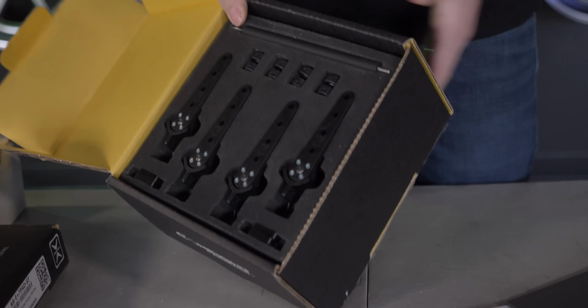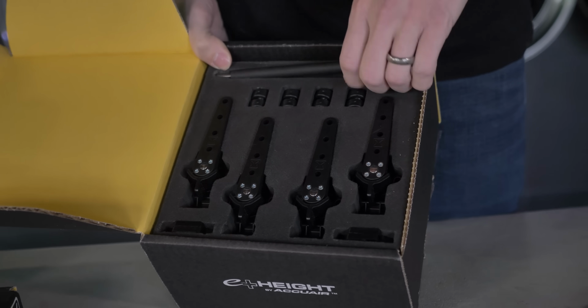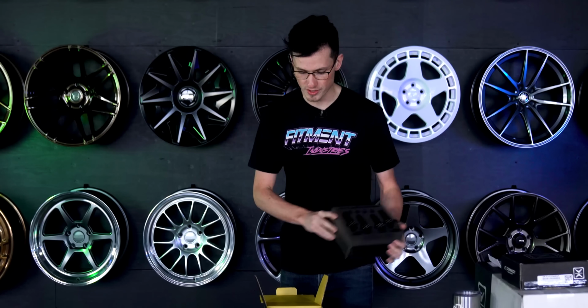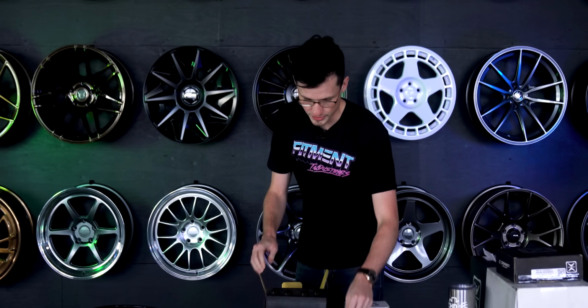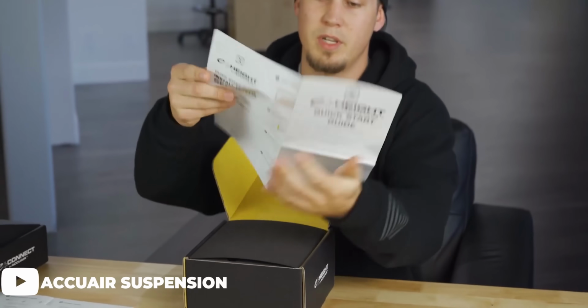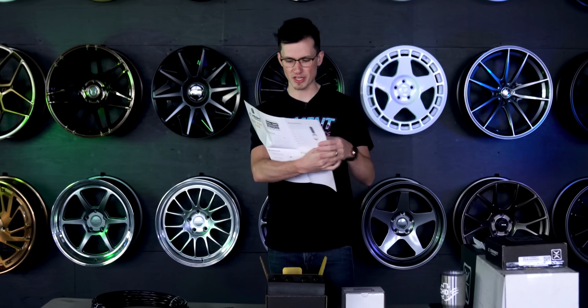So we're going to open up the actual height sensor. These are the height sensors for the E-Level system, the E-Level Plus. This is the full kit, but honestly, what really matters is that E-Level Plus. When you look at the E-Height Plus, it gives you another quick start guide, which is pretty neat. Nothing too shabby about that.